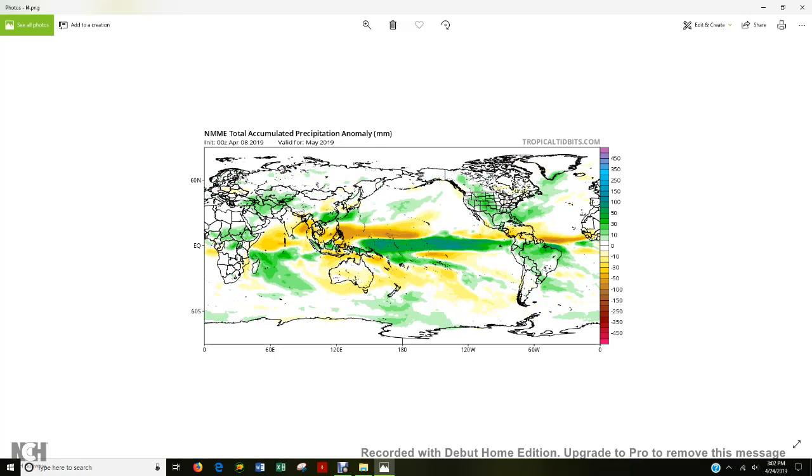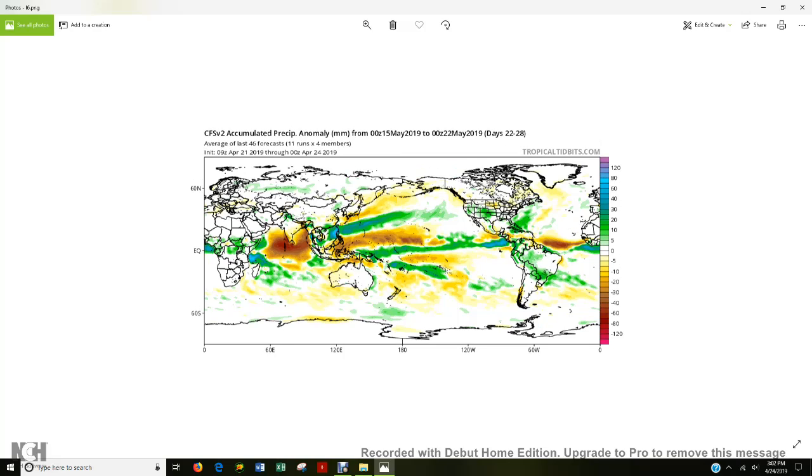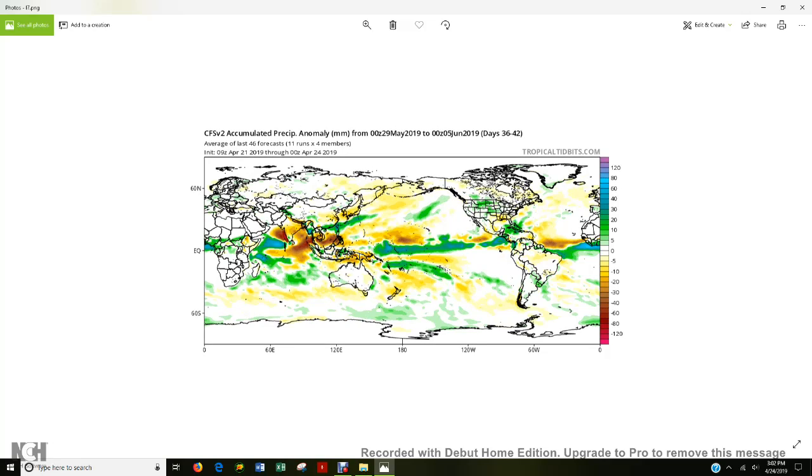Here is another climate model, the NMME precipitation. Again, wide ranges of above normal precipitation here in the Gulf of Mexico and along the East Coast. So again, something that points to favorable development potential. The SSTs look like this. The CFSv2 weeklies look like this. Again, above average precipitation down across the south there, May 15th to May 22nd. And then finally, May 29th through June 5th, again, same kind of area, the Caribbean here, favoring above normal precipitation at that time.